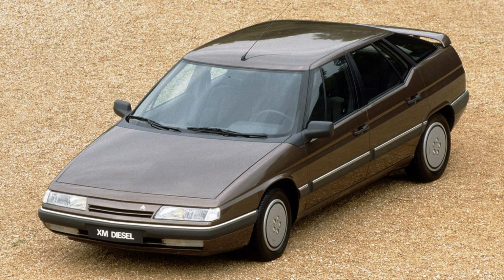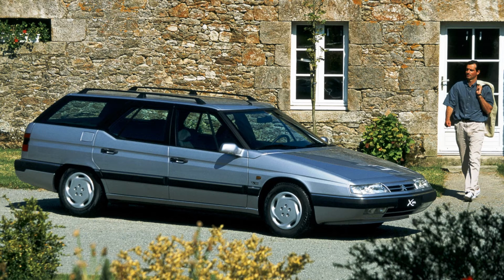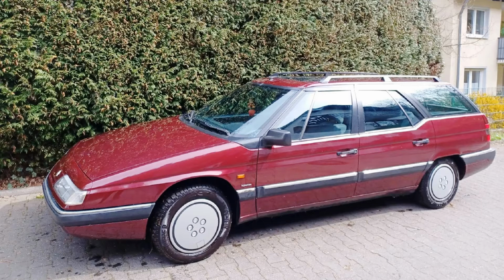It was better than for many sports cars of that time, including the Ferrari F40, which I also have a video about. In September of 1991, at the Frankfurt Motor Show, Citroën showed the Wagon version of the XM. It was built obviously on the same platform, but it was longer than the hatchback, 496 cm or 195 inches versus 471 cm or 185 inches for the hatchback. With the size, it was the largest French car ever made by that time, and it was one of the most spacious wagons in Europe in the 90s.